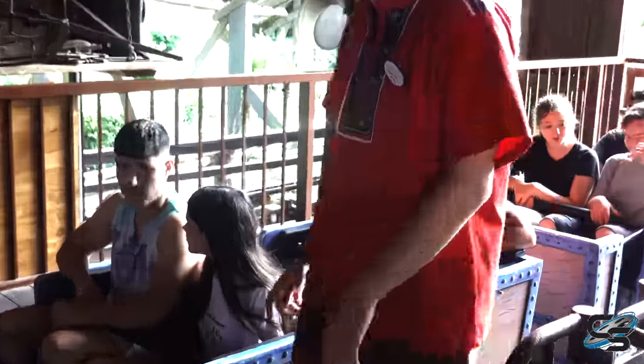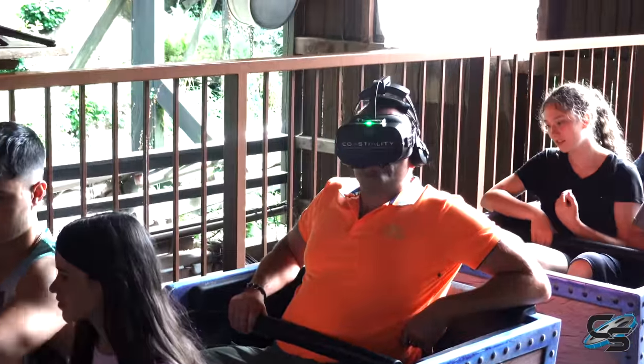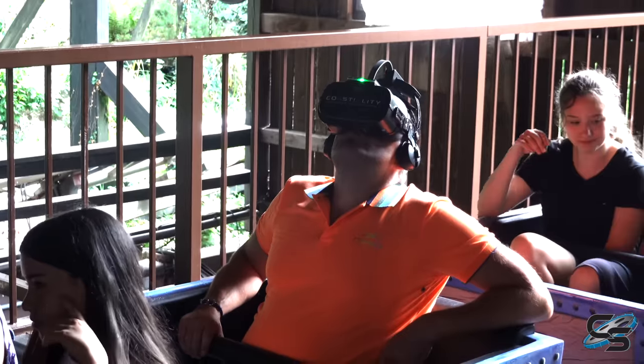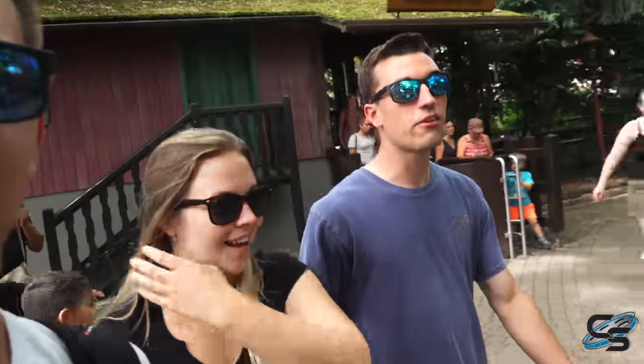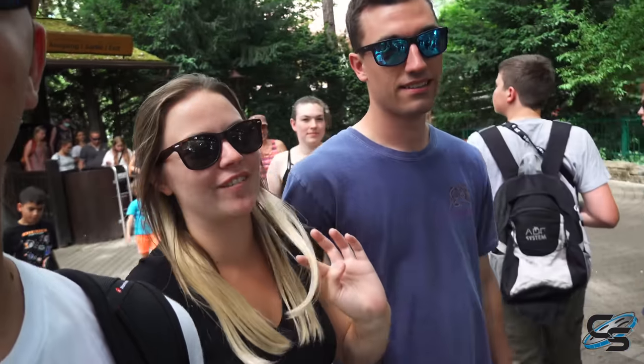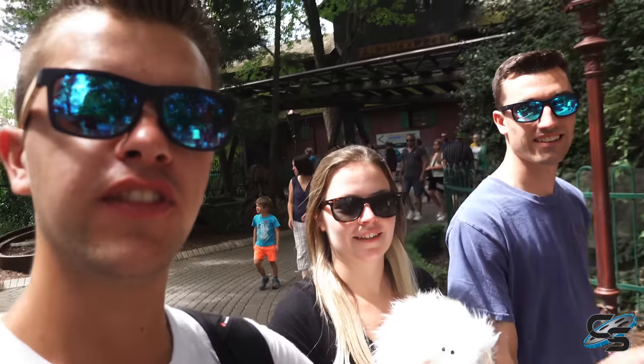Welcome to Alpine Expressen, where you can ride this with a VR headset. But it is an upcharge, so we're not gonna do it. Well, that's a cool little mine train. Oh, that was way too much fun, literally so fun for no reason. That was awesome. I wish it went around like 5 more times. It has some cool stuff that it goes through.